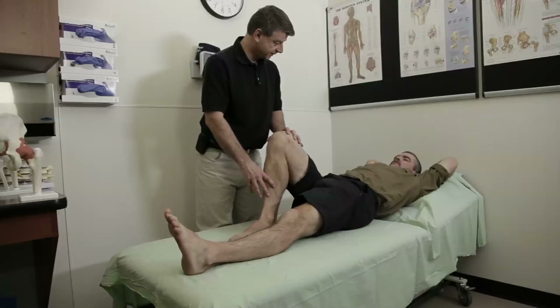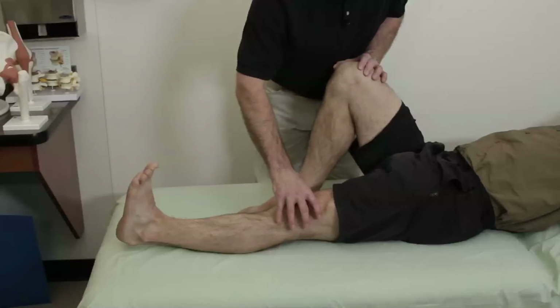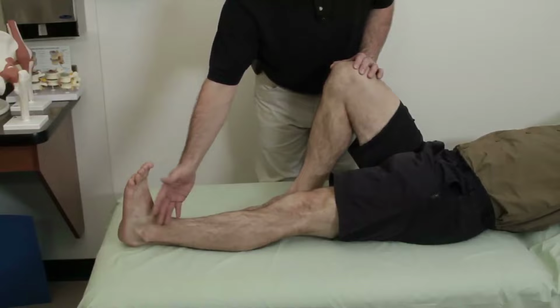Tighten the muscles in the front here. As you do that, you're gonna try to press the back of your knee down and straighten that knee as far as you can. Once you get that tight, you're gonna lift your whole leg up. That's good, and back down. And then relax.